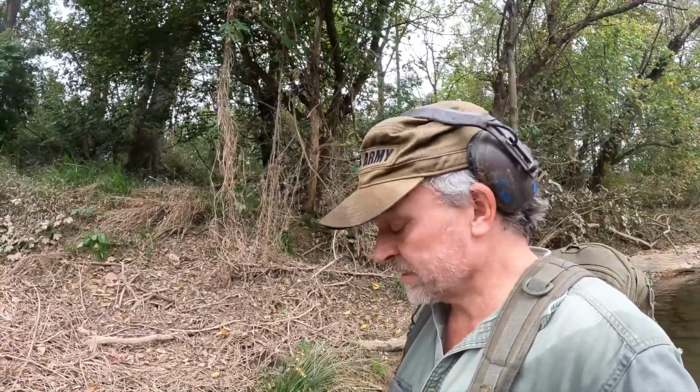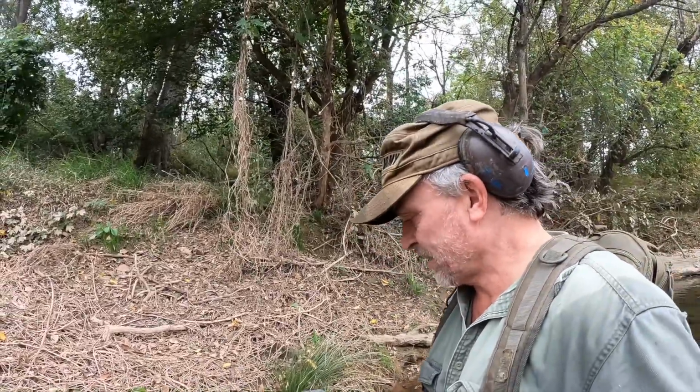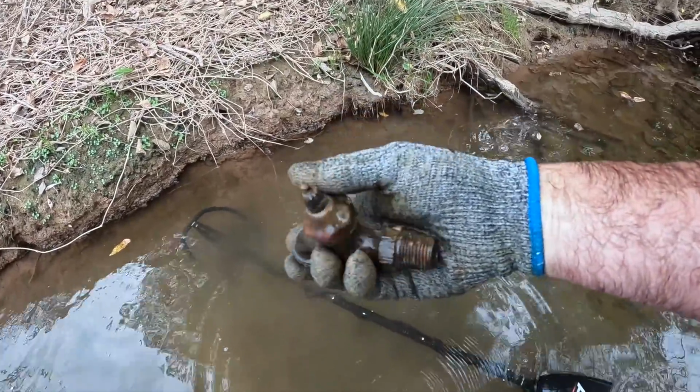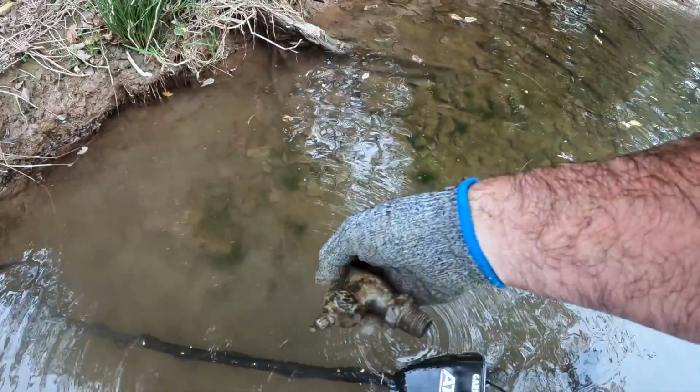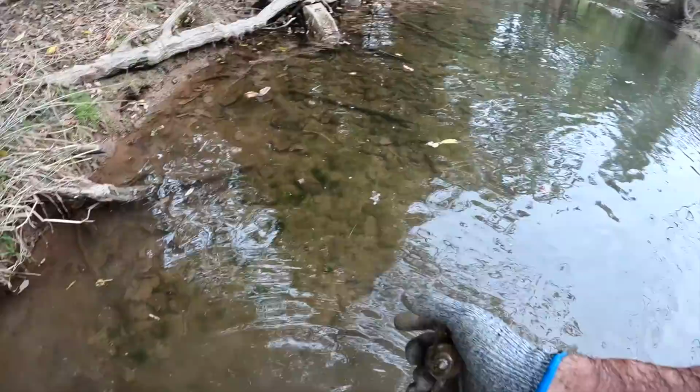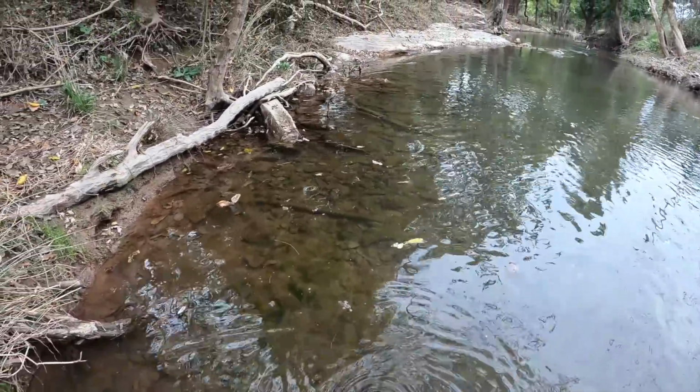Plenty of targets here, and some good sounding targets, but nothing really great yet. It obviously is a giant chunk of brass, a spigot to somebody's house, and there's some copper wire there. We might find something good in here yet. We'll look around a little bit longer. See some pieces of pipe. Could be a musket barrel mixed in, who knows.